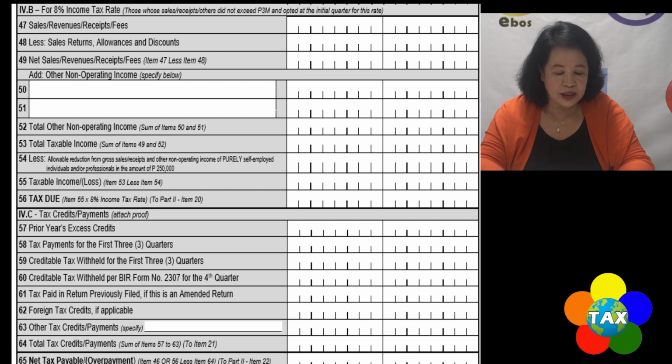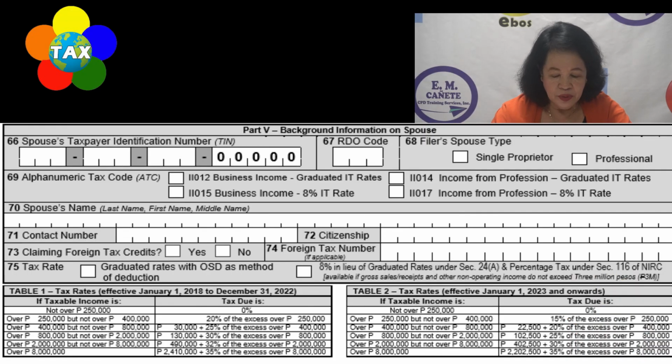Number 64, total tax credit or payments. And then we have net tax payable or overpayment. And then the background information on spouse. You have to put here the spouse tax identification number, the RDO code where the spouse is registered, the filer spouse type, whether single proprietor or professional, and then the alphanumeric tax code, the spouse name, the contact number, and the citizenship, and if claiming a foreign tax credit.